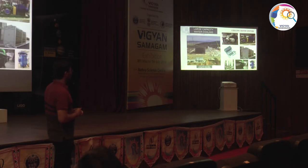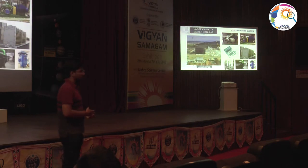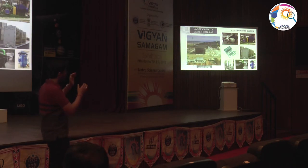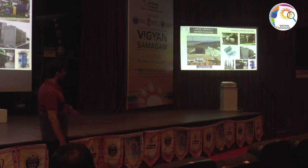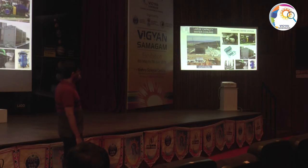Next, there is the cooling water system. Like the car example, your car has a radiator to cool it. The reactor also has this cooling water system. Imagine the photo where the blue 3D model is. That's the complete actual layout of the cooling water system. It extracts heat not only from the reactor side but also from different components which require cooling.